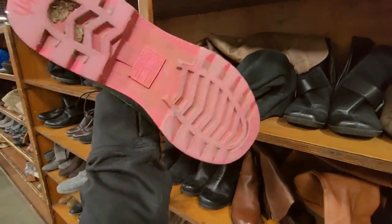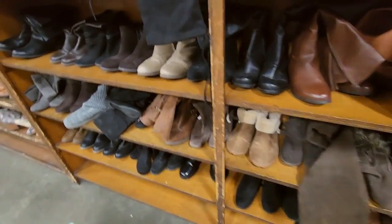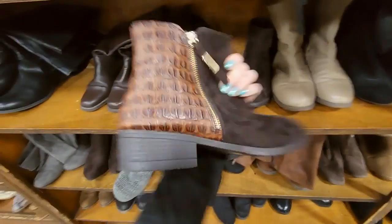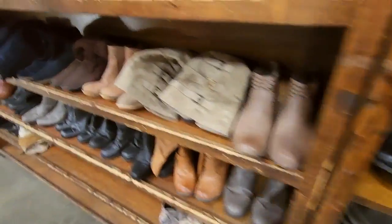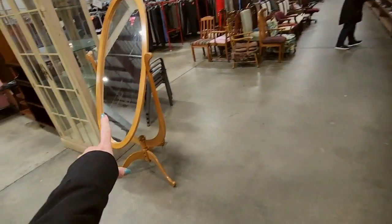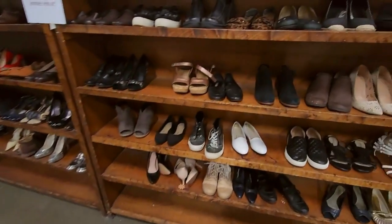We have some cute little galoshes here. Well, I like them. They have little horses on them. All kinds of boots down here. These are women's shoes. Little ankle boots. These are very cute. I like those. Those are nice. They don't really have them organized by size or anything. Here's a really pretty mirror. $24.99. That is gorgeous. It's like solid wood.